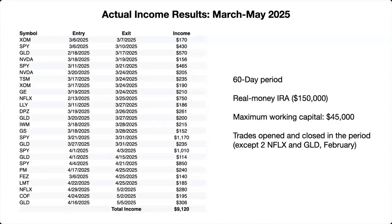But for the 60-day period, across those 26 trades, total income of $9,120. Remember, what's our goal for the year? $10,000, right? So all I need is another $900 and I'm done, and it's not even June. That's the power of selling options.